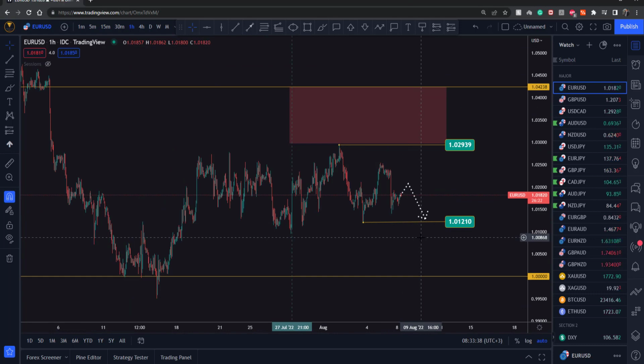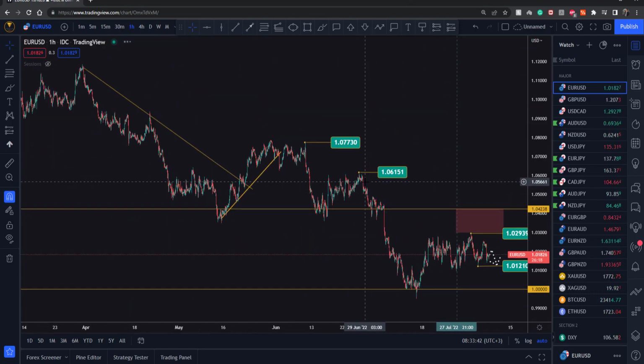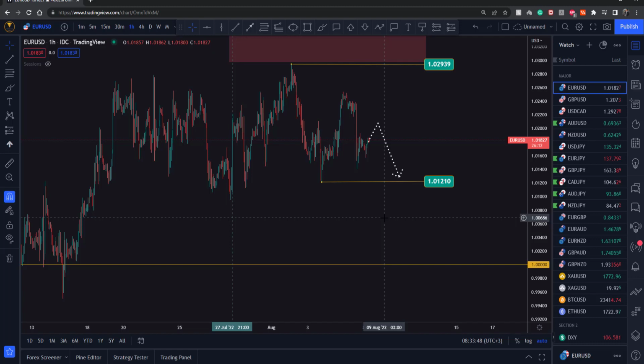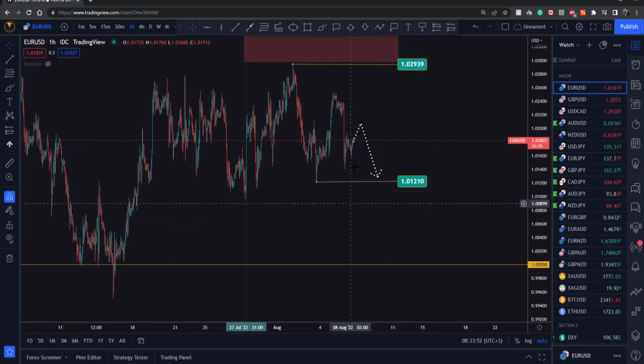Remember, our long-term bias is actually for a downside continuation, looking at the higher time frames. If you just zoom the chart out, what we see is that we're in a massive downtrend, and we expect that this downtrend will continue, so therefore we're looking for a breakout to the downside.